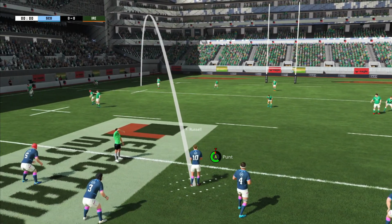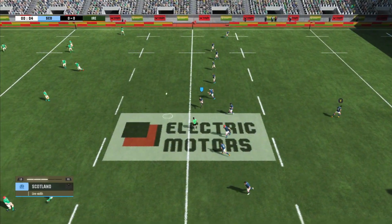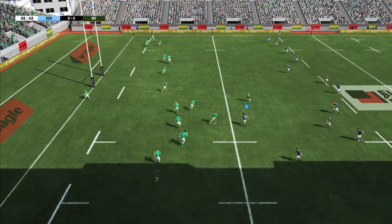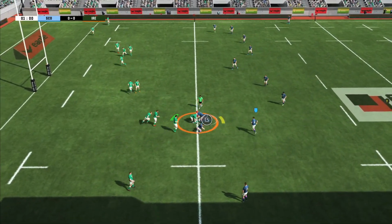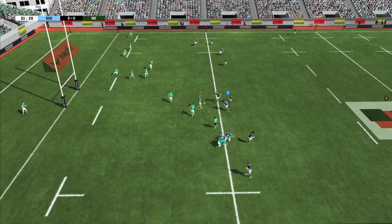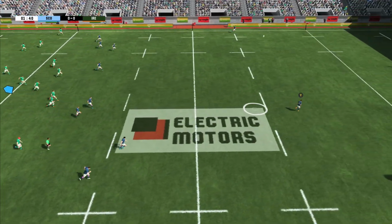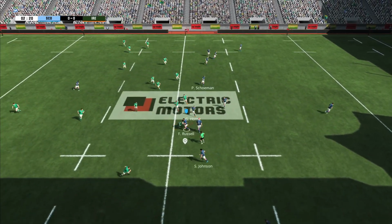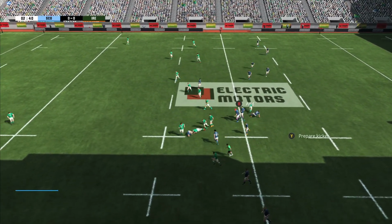Finn Russell will get us kicked off and underway. A big game for Scotland in this one. They've had a couple of really hard fought matches that just haven't gone their way. They have the home advantage today. Let's see how much of a difference that will make in this game. Sexton kicks it deep down to Stuart Hogg, the counter runner. Let's see what he gets up to. Nice offload to Finn Russell.